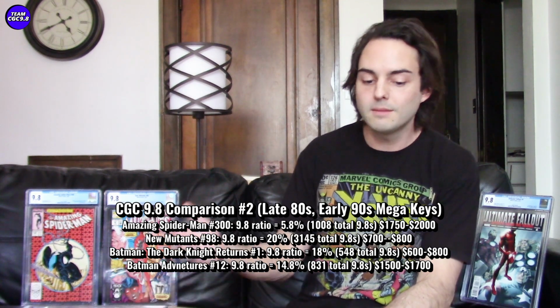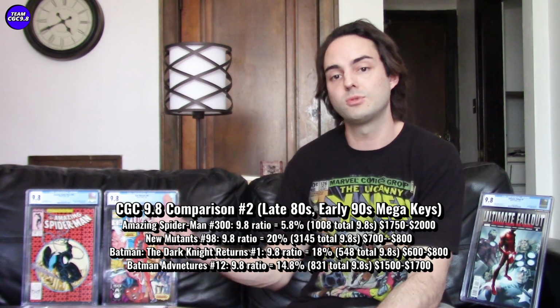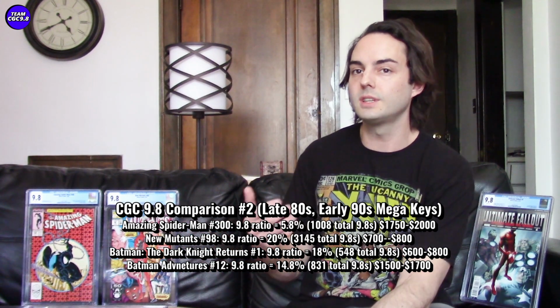So New Mutants 98, obviously not as expensive as Amazing Spider-Man 300, and the reason why is that CGC 9.8 ratio, 20%. So compared to Amazing Spider-Man 300, not nearly as rare at all. Like, the lower the better, again, with these CGC 9.8 ratios. So New Mutants 98, of all graded copies, 20% of them are CGC 9.8s. On the census, too, because this is an early 90s book, printing really just blew up in the early 90s. That was like the top peak of printing ever in books, basically. And then the internet started to come after that, and printing just took a dive after the early 90s.